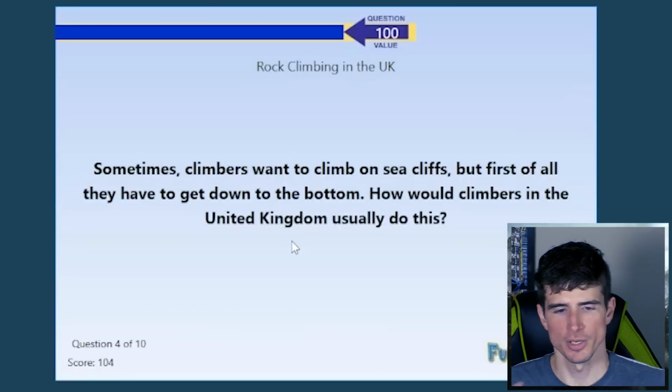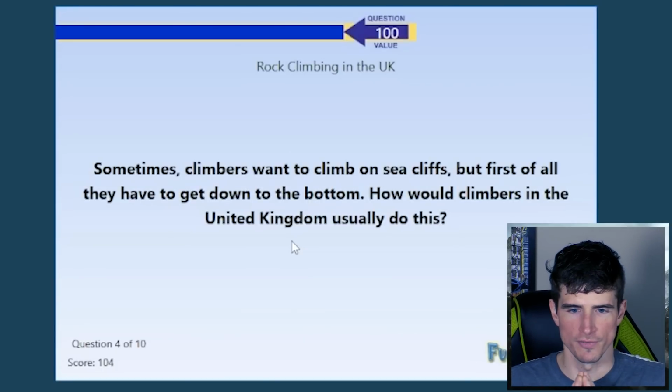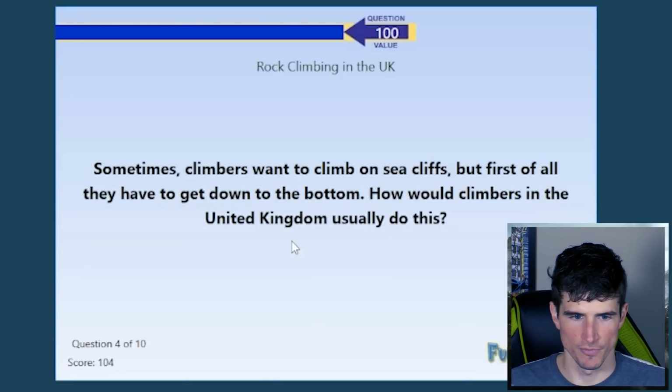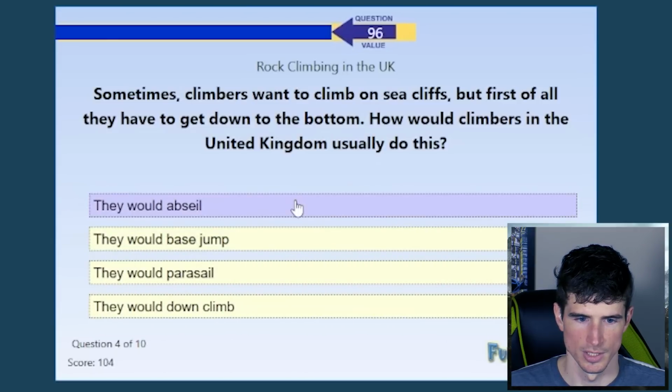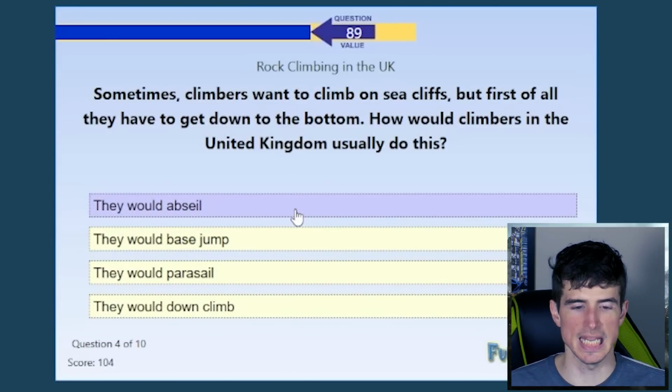Yeah, okay. Sometimes climbers want to climb on sea cliffs, but first of all, they have to get down to the bottom. How would climbers in the UK usually do this? They would abseil. I learned that. See, these were British terms. I knew it. Those are the two words, adjectival and abseil, and they're both in the UK climbing quiz.